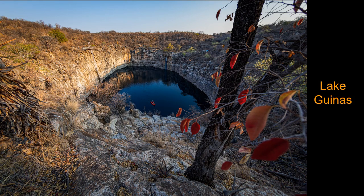Once we had these autonomous exploration behaviors tested, the next step was to do it for real in a completely unknown, unexplored subterranean aquifer. We spent a month in Namibia in the heart of the Kalahari Desert. Our first test was at a site called Lake Aguinas, which turned out to be a karst cenote.